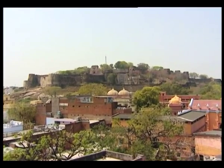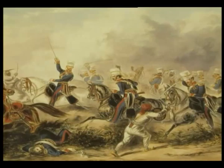The importance of Jhansi is not militaristic. It is symbolic. The fort is crucial. The fort is important. It is stormed.